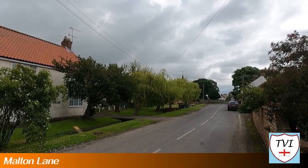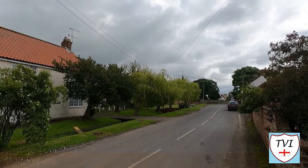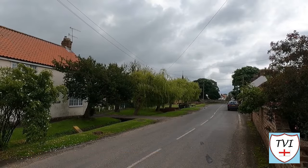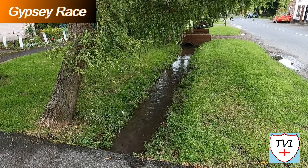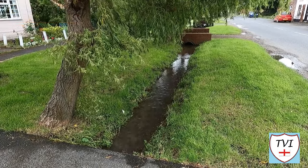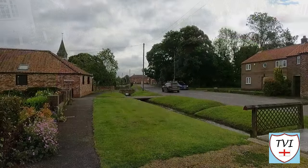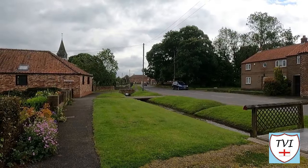Welcome to Luttons, everybody. More specifically, this is West Lutton, one of two villages in the parish which share the Lutton name. Once again, all three of the villages in this one stand on the gypsy race, which we should all be familiar with by now. It's a little wider than it was last week because now we're further downstream. Wherever there was water, settlement would follow, and so would industry.